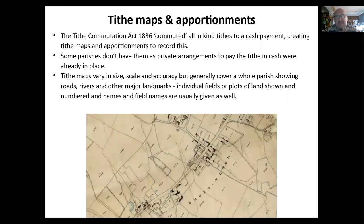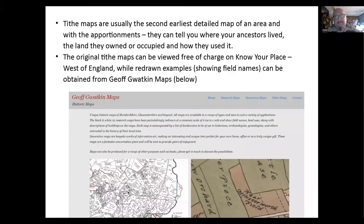The maps vary in size, scale and accuracy, it has to be said. They generally cover a whole parish plus any extra-parochial areas. And they usually give field names, plots of land. The field names can be quite useful, can be quite entertaining. They also often trigger place names on an estate, such as Hynham, which is a good example of that one. The numbers on the maps refer to numbers in the apportionments, and you can find out therefore who owned the land, who occupied it.